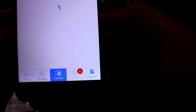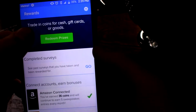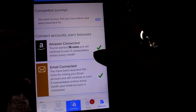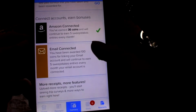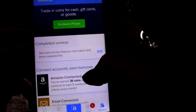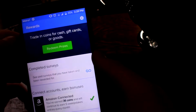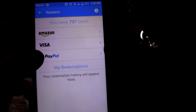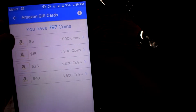If you go to rewards here, you can actually trade in coins for cash, gift cards, or goods. You can connect your Amazon account and it'll scan e-receipts automatically for you, as well as your email. It'll go through there from your different purchases and combine them so you get the coins back for those. And you can do surveys, but I don't really care to do those other than Swagbucks. But as you can see, we have Amazon, Visa, PayPal. So for Amazon, it takes 1,000 coins for $5.